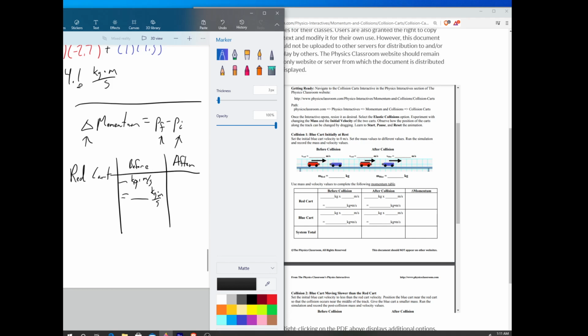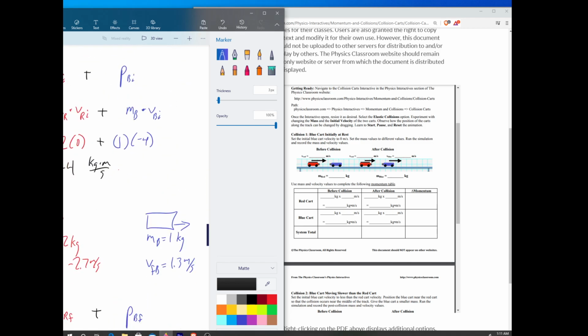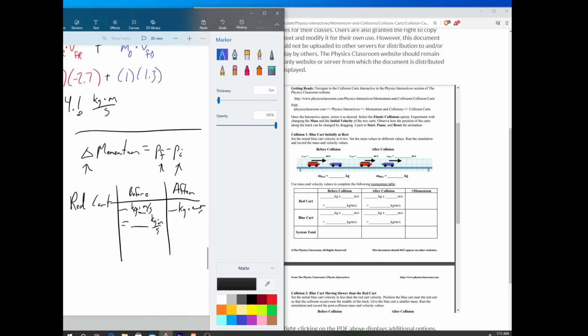Super sloppy, sorry about that. And then blank kilograms times blank meters per second equals blank kilogram times meters per second. This right here is your momentum initial of the red car, and this right here is your momentum final. So make sure you're taking momentum final minus momentum initial to find your change in momentum.